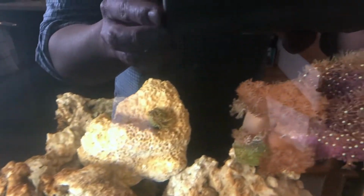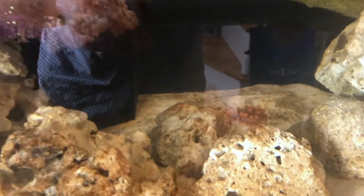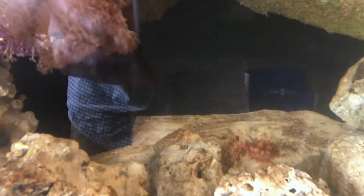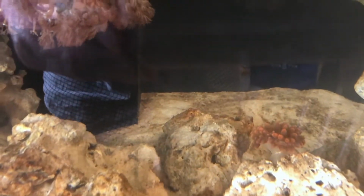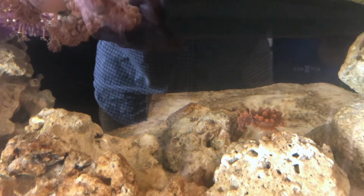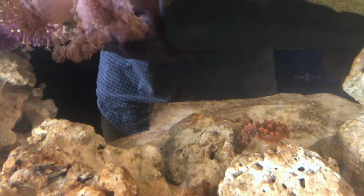Because when the lights are out, the corals don't extend their limbs normally, and also the sea anemone here. So this little guy keeps moving and hiding behind the rock, like he keeps hiding. But when I had the light off, he decided to move back on top of the rock.